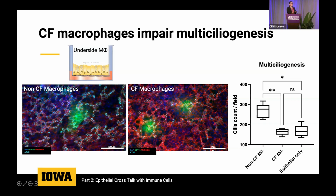Now, I do have to say we did follow this out for much longer and took it to 3 months. And by 3 months, we did see that the ciliogenesis had been restored. So it seems to be something that can be overcome over time, but there is an initial impact and impairment on differentiation of basal stem cells in the airways in the presence of CF macrophages compared to non-CF.